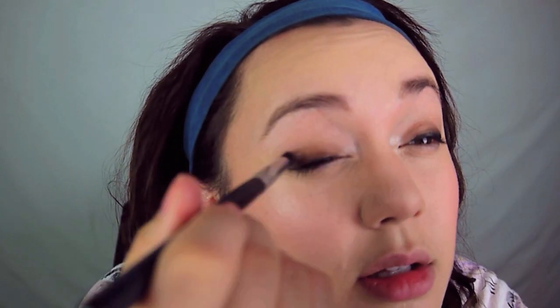But yeah, I put that on top of the eyeliner. I don't know if this camera will zoom in that well. Let's try to go close. So look, you put this on top of the eyeliner, between the bronze and your eyeliner, like that. And then you get the fluffy brush used for the bronze and you blend it into the bronze.